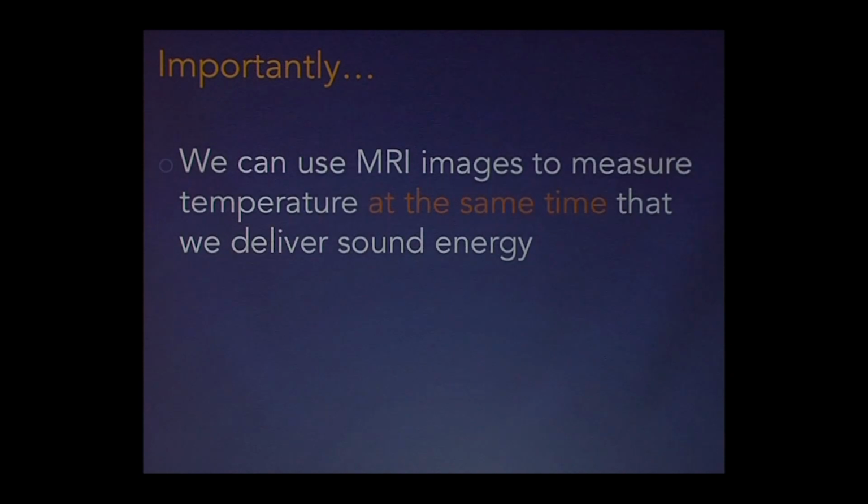One of the really important parts of this technology is that we're able to monitor the sound energy while we're delivering it. I think that's a really exciting development that's happened over the last 15 to 20 years with regard to MRI that has allowed and made HIFU possible. So we use a special MRI sequence that measures the temperature of the tissue at the same time that we're delivering the sound energy. It's a really incredible technique.